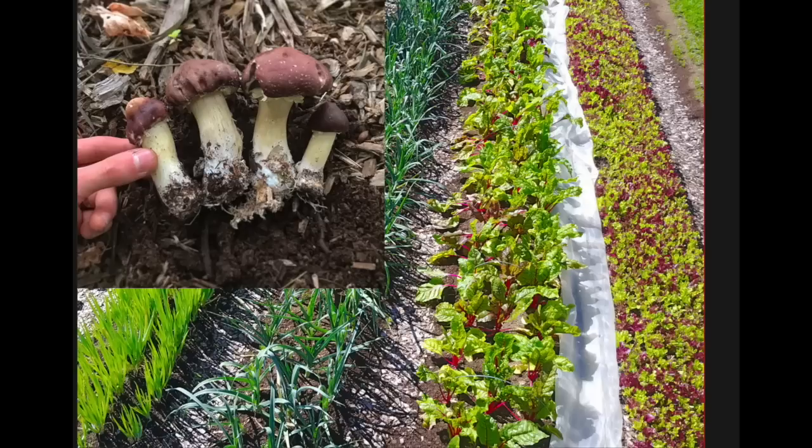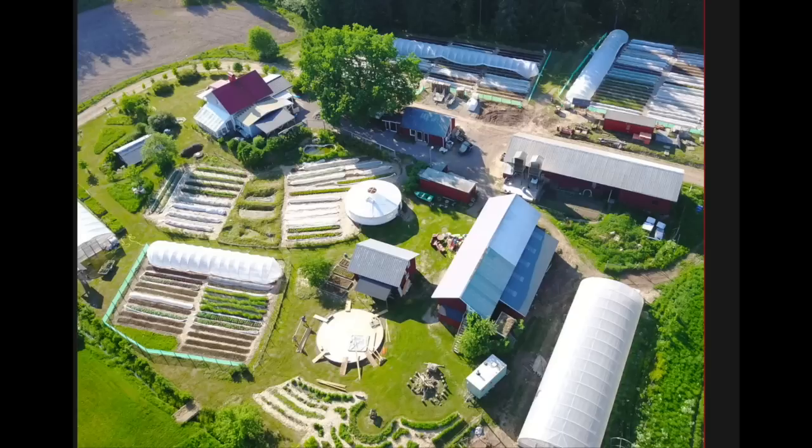Some people will use mixed broadleaf tree wood chips, and that's even better for the soil, but they do break down a lot faster, so you have to apply them every couple of years. I've simply used spruce wood chips, that's a Norwegian spruce, because 90% of all trees in Sweden are Norwegian spruce.